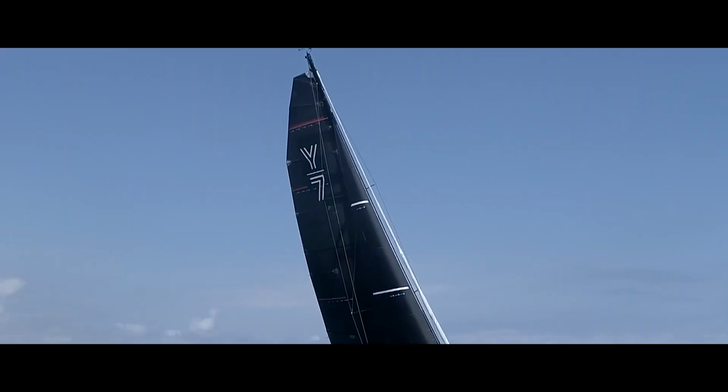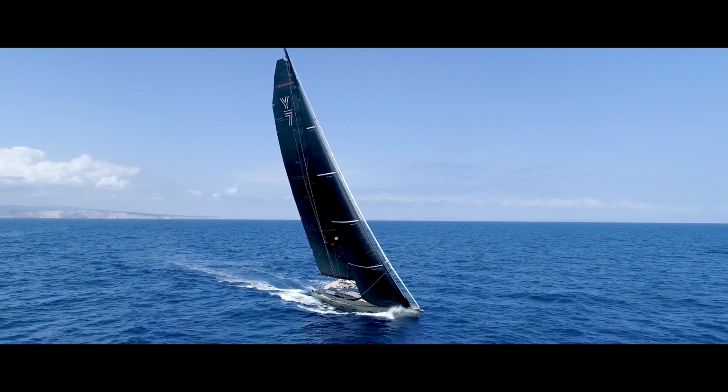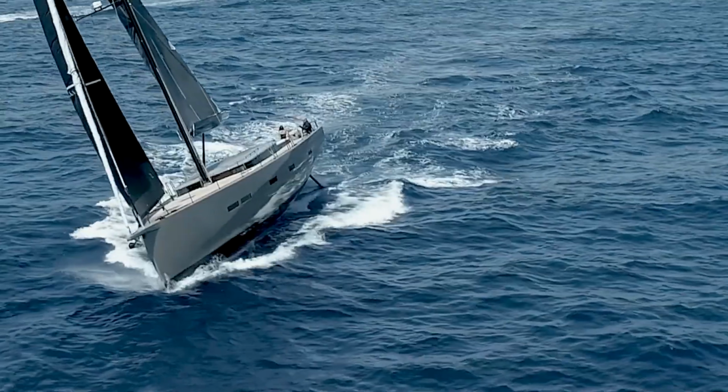Again, as an example, on the Y70, you've got 29 tons, 300 square meters of sail area, and you've got that ratio of displacement with that sail area. On a 22 metre boat, it is unbelievable. So he's found, again, another niche in the market, but probably in his sector, he's probably doing better than anyone else.